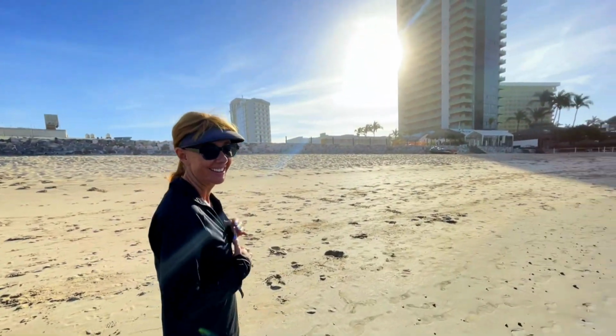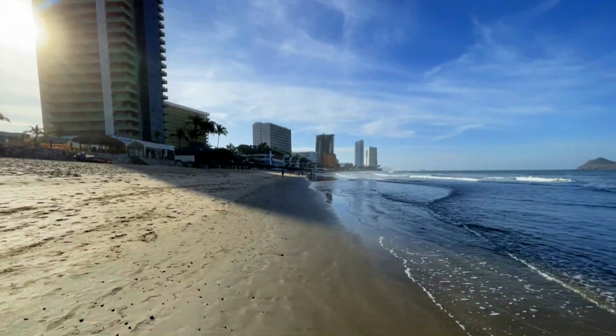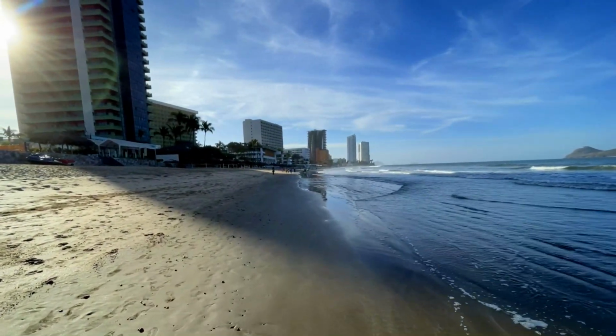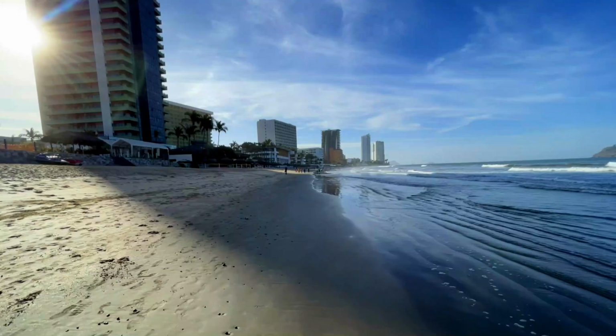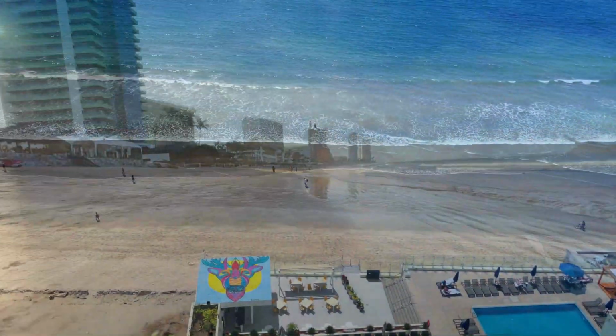Do you like the beach here? I like it. They're pretty big, pretty flat. We're in the morning, but there's a lot of people just chilling on the beach. This is one of the areas of Mexico that seems to have the best casual beaches.